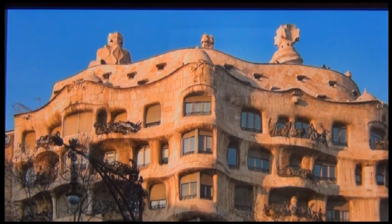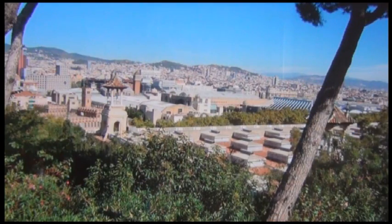This is the Casa Emilia apartment building, designed by Gaudi, and according to our tour guide, is still a very much sought after location. The tour has now taken us to the site of the 1929 World's Fair replica Spanish village.